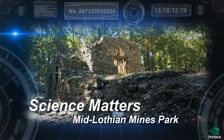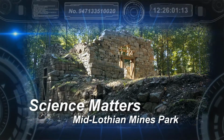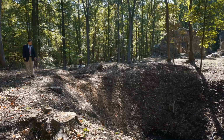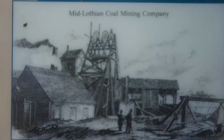The remarkable remains of the beginnings of America's industrial might still stand tall deep in the woods in Chesterfield County. This shaft is 625 feet deep. And they used to lower men down this hole? Men and mules. They would have mules down below in the mines to help carry the coal cars on the railroad tracks that would lead from the various tunnels, bringing it back here to the shaft so they could be raised up and then go on to market.